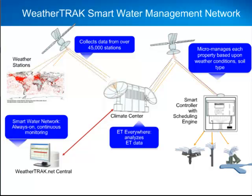HydroPoint has abundant redundant supercomputers running our ET Everywhere program to take that data and calculate the ET down to a 1 square kilometer resolution. We then apply a microzone grid that overlays the U.S. and Canada. Your latitude and longitude determine your microzone, so you receive the highly accurate ET values used to calculate your water schedule without the need for an on-site weather station, which requires ongoing maintenance.